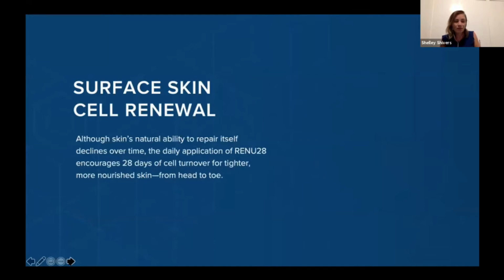So, let's talk a little bit more about surface skin cell renewal. And Karen kind of hit on this just a few minutes ago. But it really is the concept that every cell in your body has a life cycle. In a nutshell, cellular renewal describes the process of shedding dead skin cells so they're replaced with fresh, new, plump, young, healthy cells that we all want.